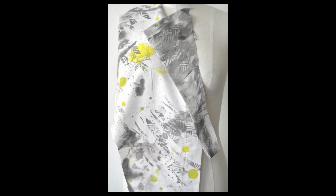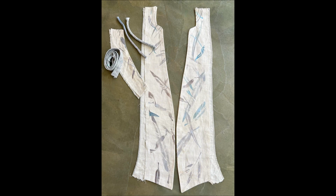Oftentimes, looking at larger pieces on the dress form can inspire ideas for printing into fabric that's already got a layer of surface design. Deconstructing a garment, I often save parts, collar panels, extra pieces that might become part of a new design. And that's what you can see has happened here. This collar piece, it was a garment taken apart.